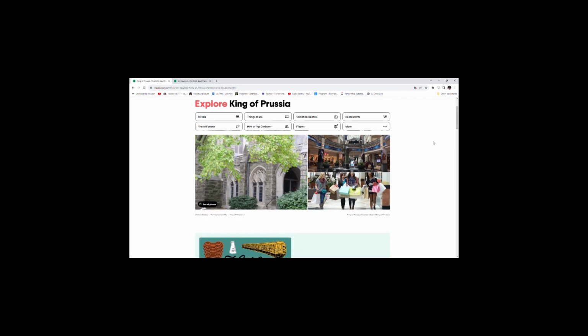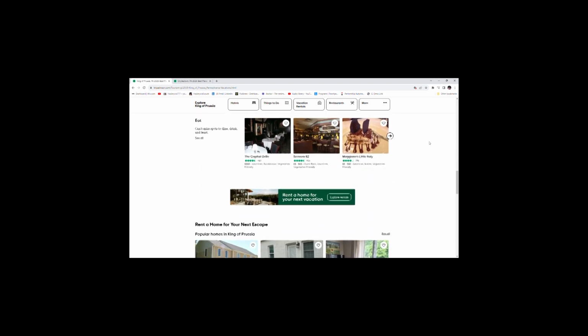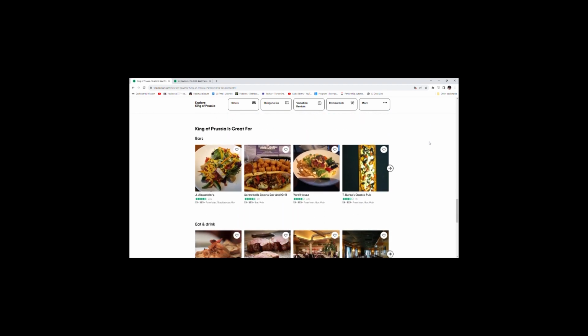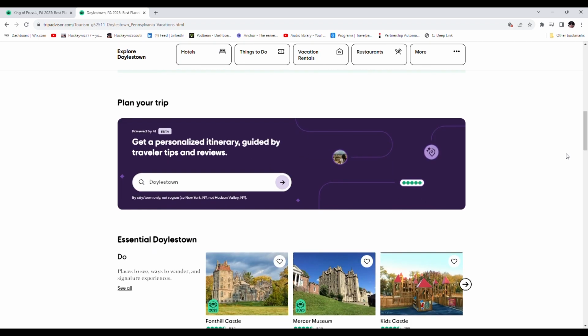King of Prussia is right next to Valley Forge National Historical Park and has a variety of activities to do, including shopping at the King of Prussia Mall, dining at the King of Prussia Town Center, and visiting the Valley Forge Casino Resort. Doylestown is known for the Mercer Mile, which includes the Tile Works, the Fonthill Castle, and Mercer Museum.